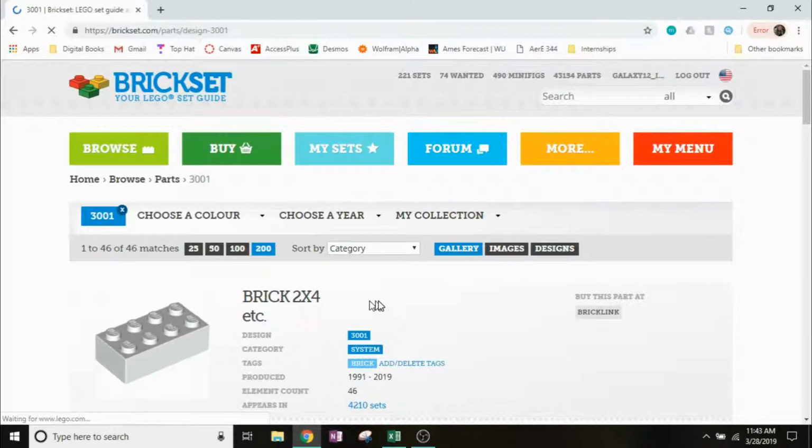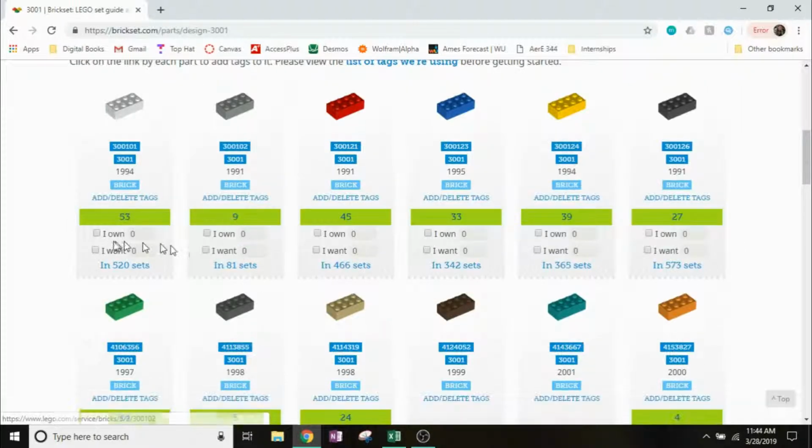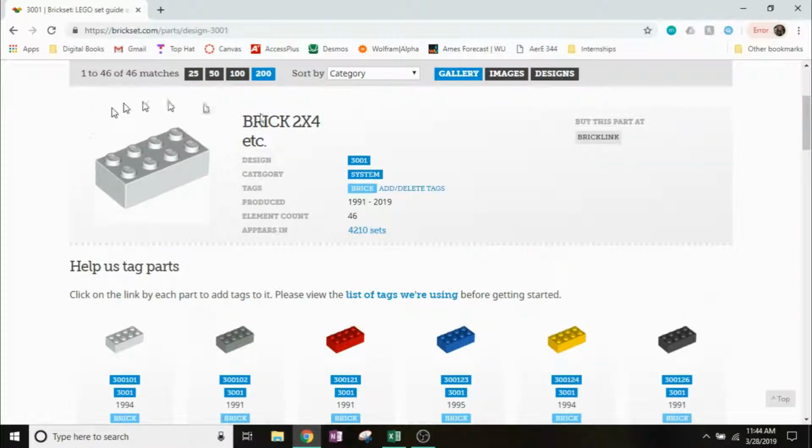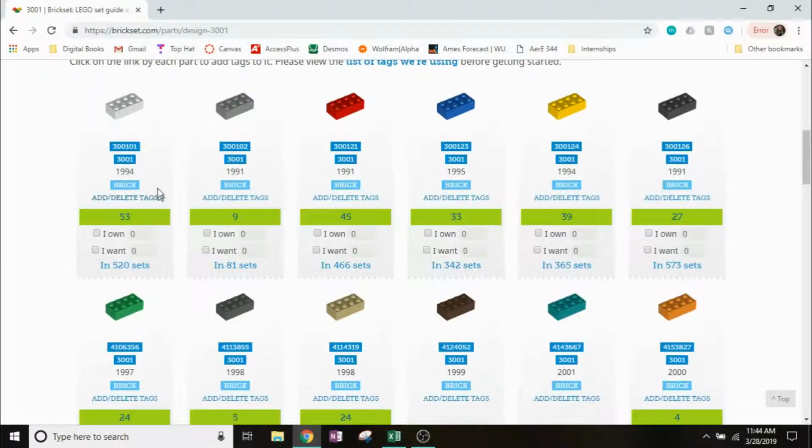You can just click on that, and is there a way? Yeah. So right below this kind of summary box, you can go down here, and it's broken down by color, and at each individual color you can add additional pieces. So just based on the sets that I've entered, I have 53 2x4s in white. Let's say I own an additional 50. And you can just enter that manually for each color.